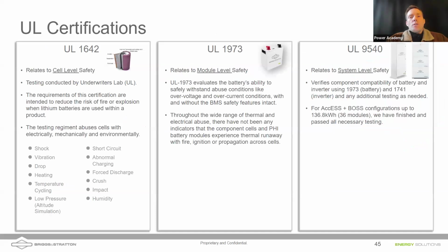UL certifications are what most batteries that are going to go on home systems need to go through in the US. So UL 1642 is a certification based on cell safety. All battery cells need to go through this, and it involves similar tests that involve shocking, vibration, dropping, heating, temperature cycling, low pressure, short circuits, etc. And it verifies the safety of these cells. So essentially taking the cells through abuse.